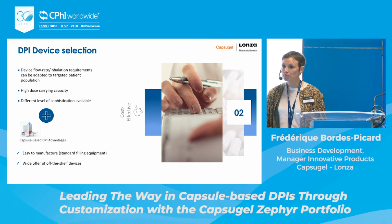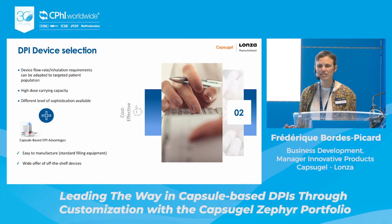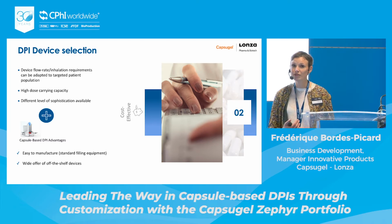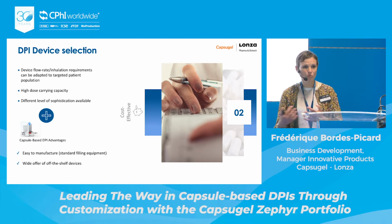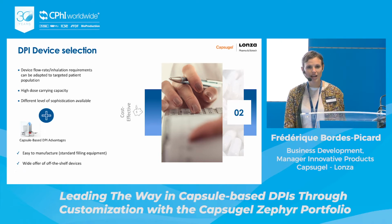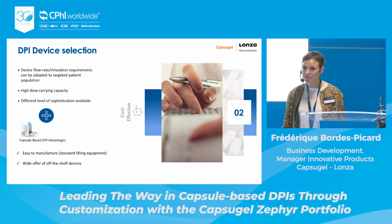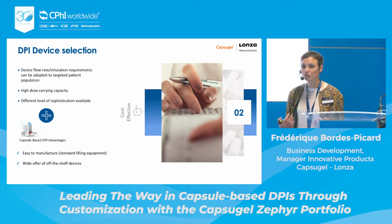Cost effectiveness. Well, it's about the device first, because now there's a very wide offer of off-the-shelf devices at very different levels of sophistication. We saw before that you can further add some electronics if you need to, but there are also very valid two-piece devices that are very cheap to manufacture, that the patient can keep on one side while the dose will come on the other side. The advantage of those devices is also that the dose can be adapted, depending whether we're talking low dose for asthma or COPD or much larger dose for antibiotic therapy. And again, with the ability to adapt using the same, if we talk about capsule-based DPI, easy-to-manufacture process, because at the end of the day, it's about filling capsules, which is a well-known process, easy to implement, robust, and well-known.